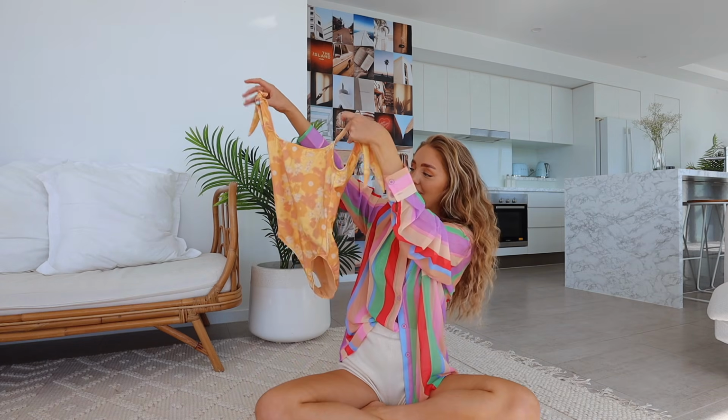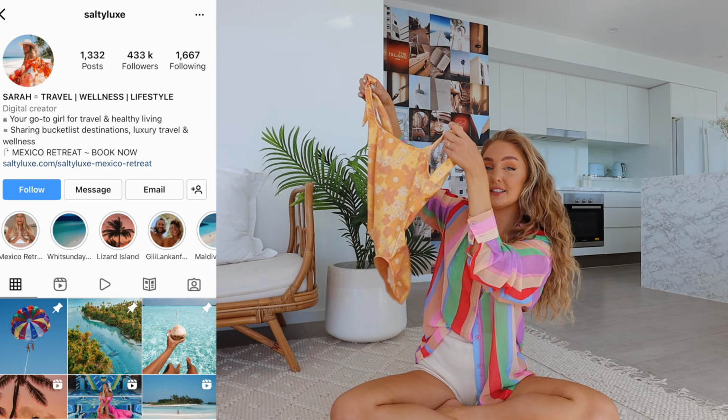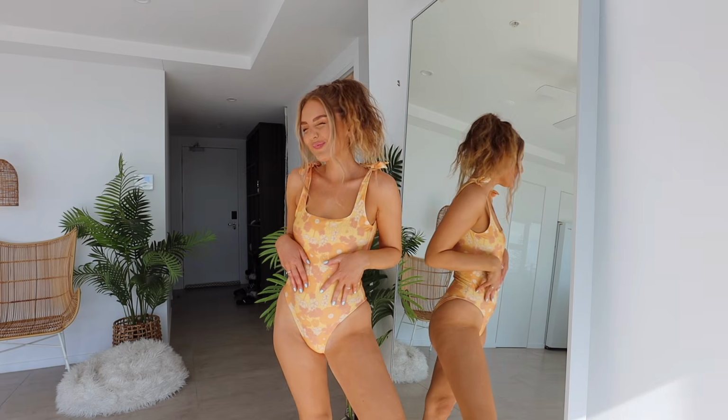They all look so good with an outfit as the bodysuit. My friend Sarah, which is Salty Luxe on Instagram, she sent over this one from her brand. Super freaking cute. I'm gonna have every single swim linked down below, or at least the website.